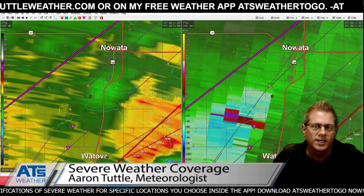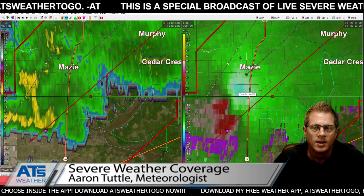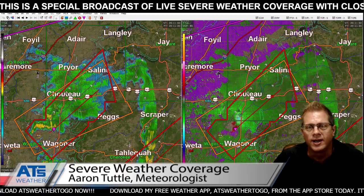Where was that other one here? In Wagner. So north of Wagner, very broad. I doubt there's anything on the ground at this point in time. County Line Road and Highway 69 south of Mazie, moving to the northeast, so heading up eventually toward Locust Grove. So you need to be in your shelters, by the way, if you're in the path of either one of those.